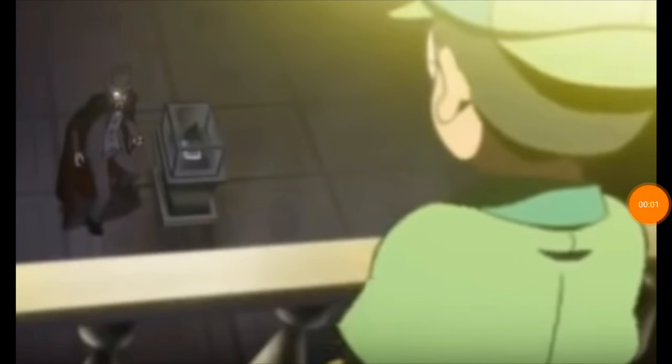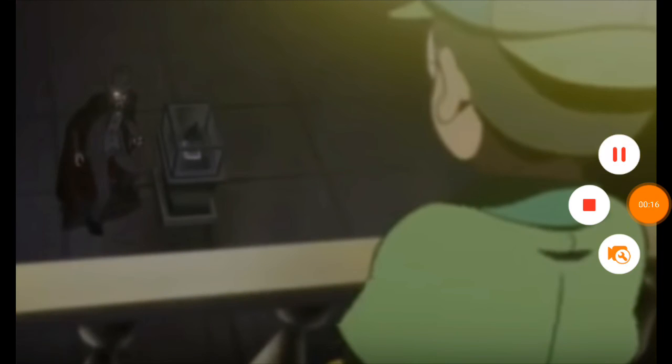So hey guys, today we are doing another Doraemon movie review, and this time it is known as Doraemon Nobita's Secret Gadget Museum in English. So yeah guys, let's begin the review.